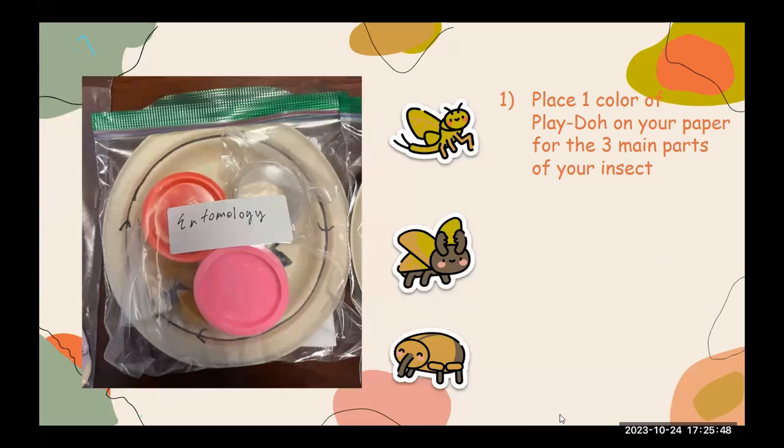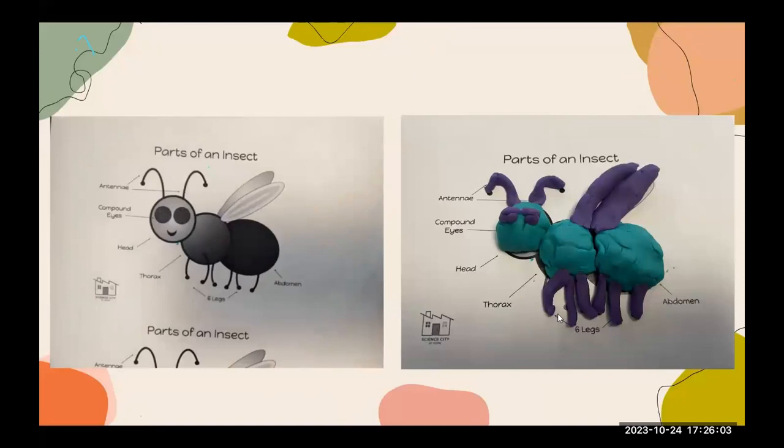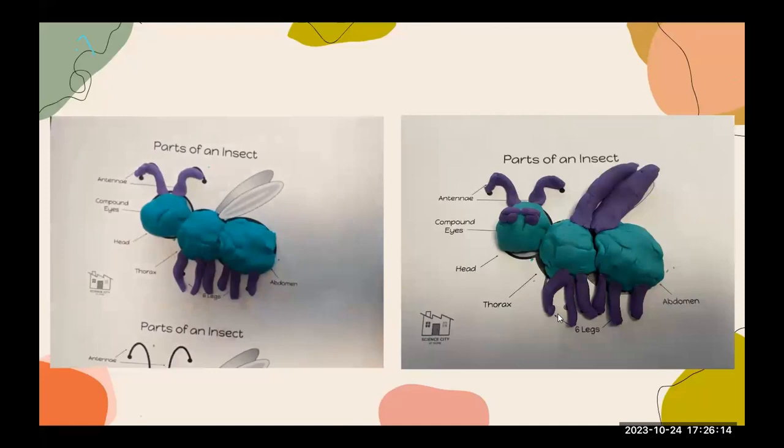Okay, and then after that, you're going to separate your other Play-Doh into 12 pieces. You're going to roll them up into 12 little pieces, and you're going to use those to make your legs, your antennae, and your compound eyes. So here is an example right here of what it's going to look like as you're going. Here's me rolling up my 12 pieces, and then I'm going to use them for my antennae, my legs, my wings, and my compound eyes.